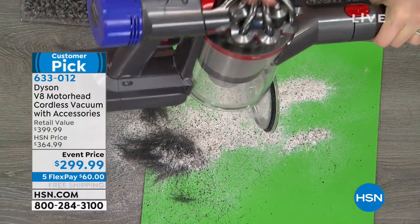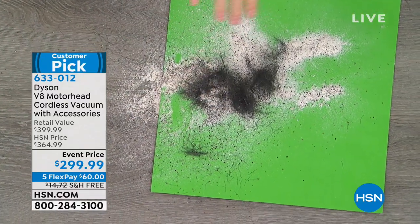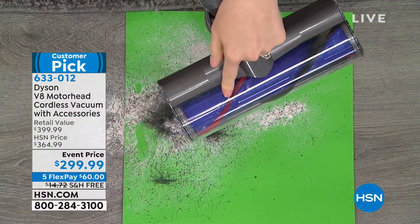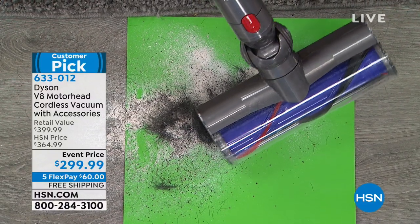And come on. It self-squeezes. And look at all that stuff. This is exactly where the corded vacuum came, and this was sucked up by the Dyson V8. And that's because in here you have these red bristles. Yeah. And that gets deep down into the carpet. And then the powerful suction sucks it all up.